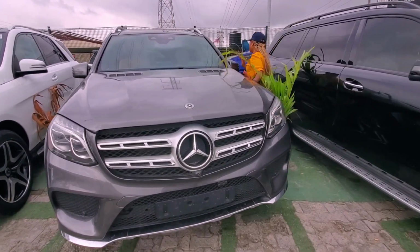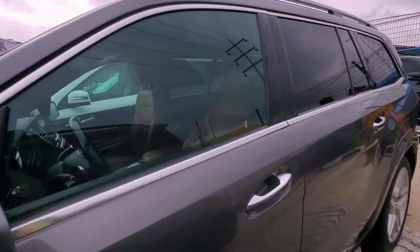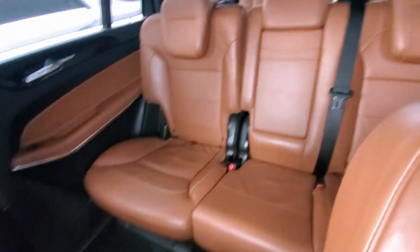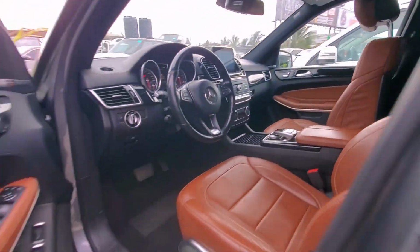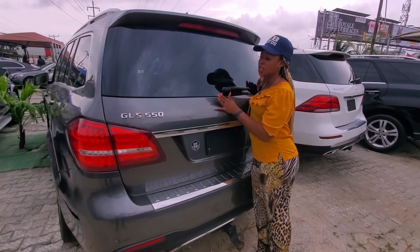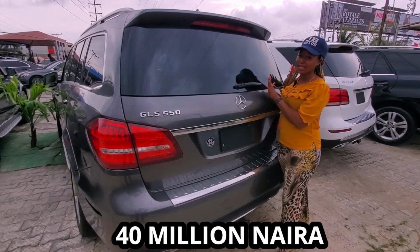This is 2014 GLS 550. Let's see the inside. Let's see the back. 2017 GLS 550. This goes for 40 million.